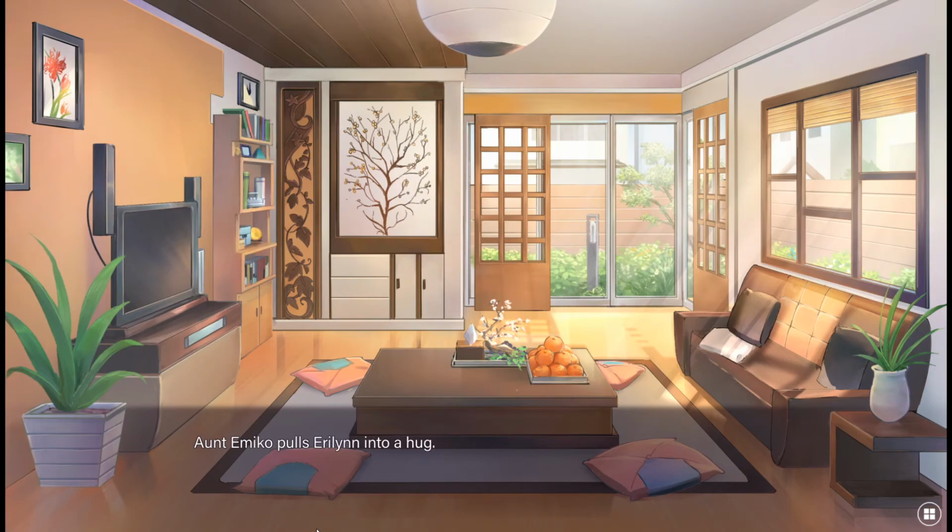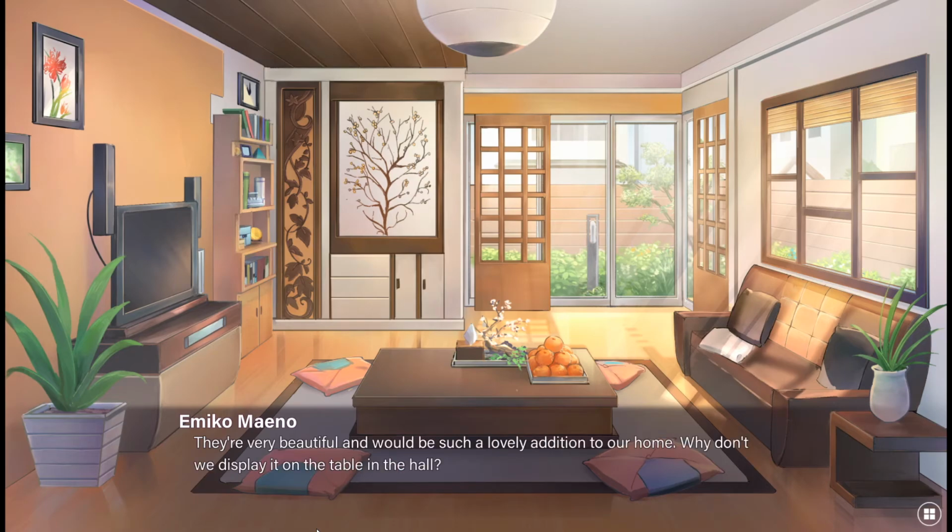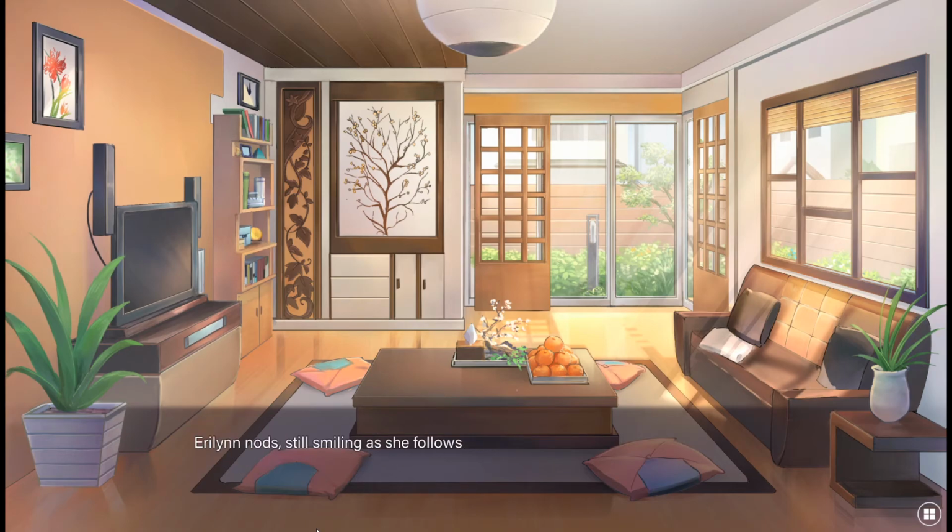Aunt Emiko pulls Erlyn into a hug. I love it! Thank you so much! Erlyn stiffens, clearly unused to the gesture, but slowly she relaxes and hugs her back. After a moment, they pull away and Aunt Emiko takes another look at the bouquet. They're very beautiful and would be such a lovely addition to our home. Why don't we display it on the table in the hall? Erlyn nods, still smiling as she follows Aunt Emiko.